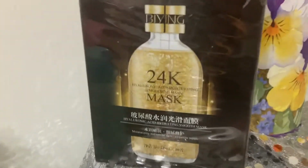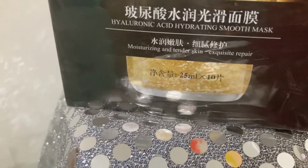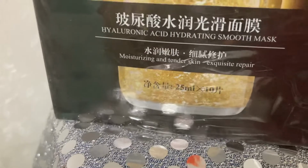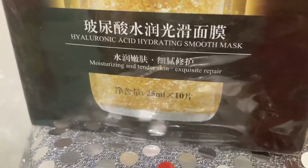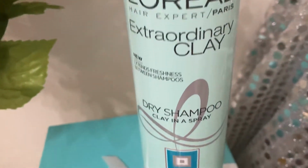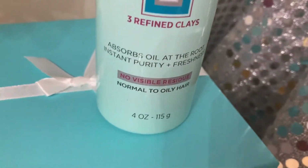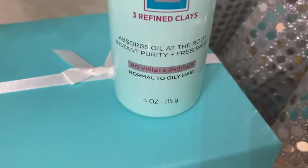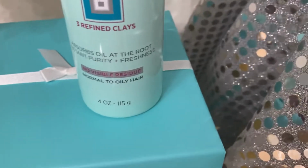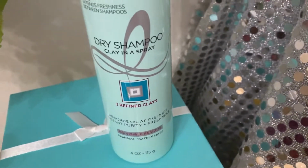This is the Le Pure 24 karat gold mask. Hyaluronic acid and hydrating smoothing mask. We have that in our store. We also have the L'Oreal Extraordinary Clay Dry Shampoo. This is great when you can't wash your hair with water. It absorbs oil in the root, freshens your hair. So we have that available.